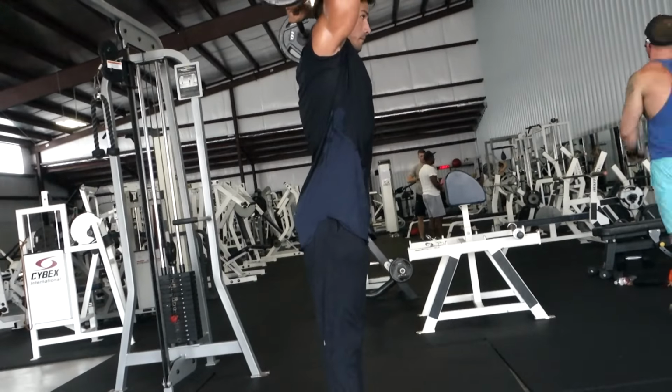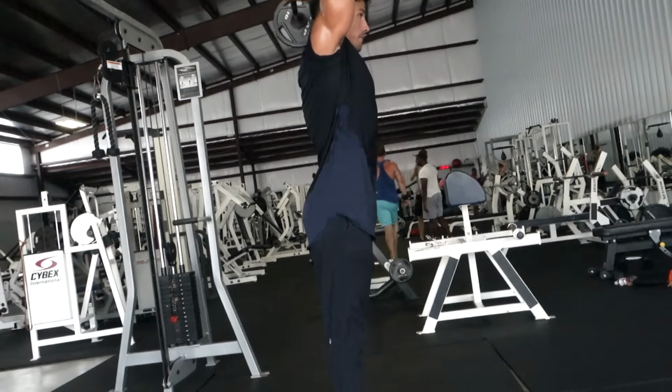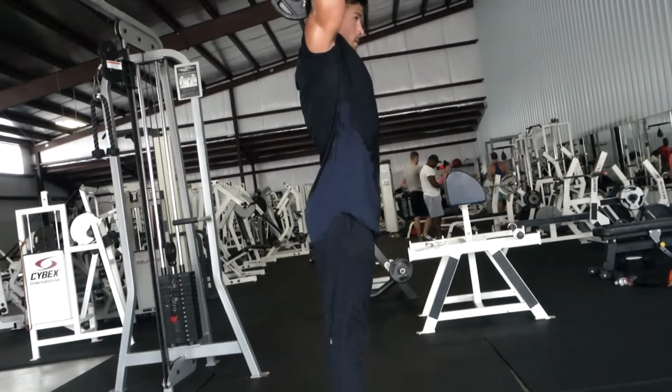Literally do your reps and then go on your tricep movement. So I did 4 total sets here. The first 2 sets, I started with a curl and then did the tricep. And on the second 2 sets, I started with a tricep, then did the curl. So that was the entire workout.